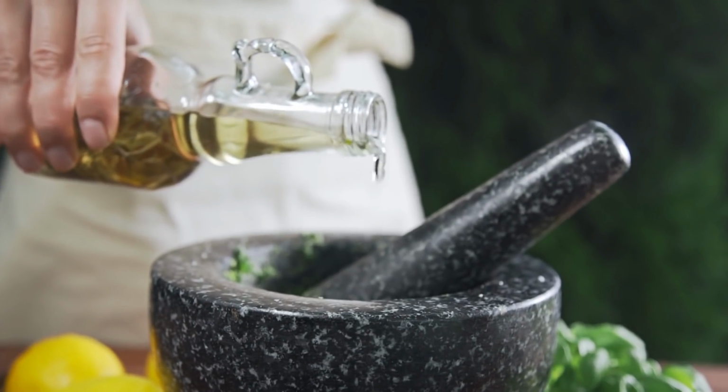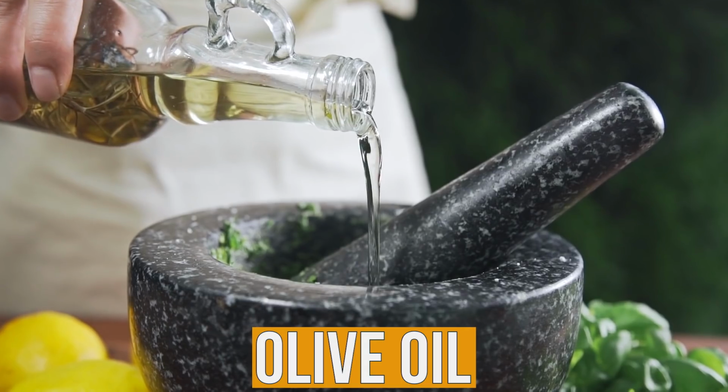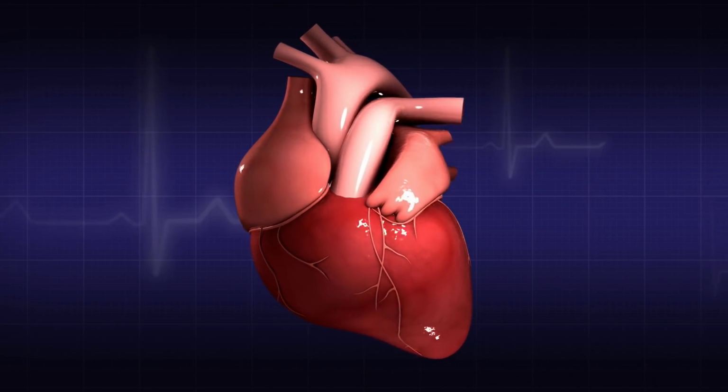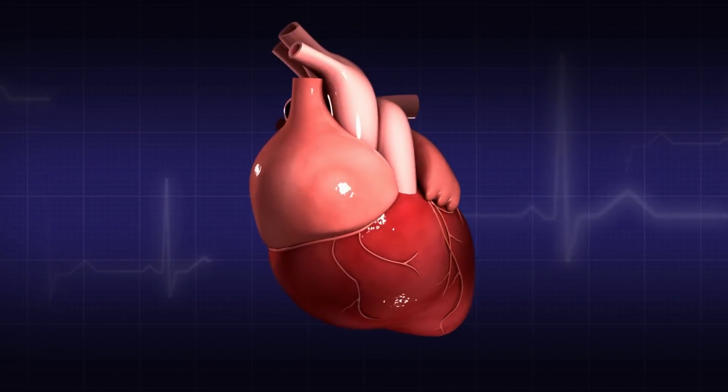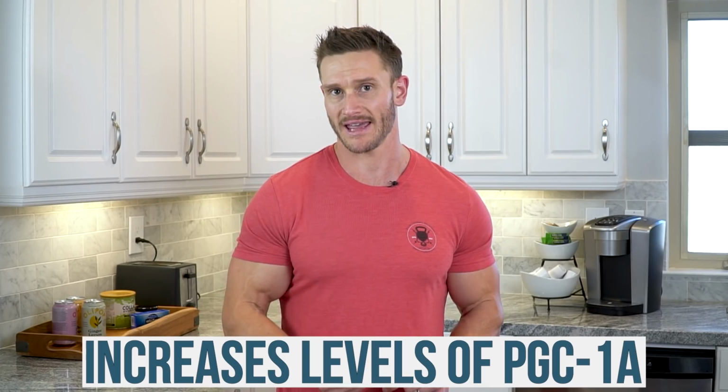First one is copious amounts of olive oil. I have switched over from using a lot of saturated fats to using more olive oil lately, and it's not just because it's heart healthy, it's because there's compounds in it like hydroxytyrosol. Now, hydroxytyrosol increases levels of PGC1A. PGC1A is sort of the end result that we are looking for with mitochondrial biogenesis. It's a genetic kind of encoding that tells us, oh, okay, mitochondria needs to adapt, needs to go through biogenesis.